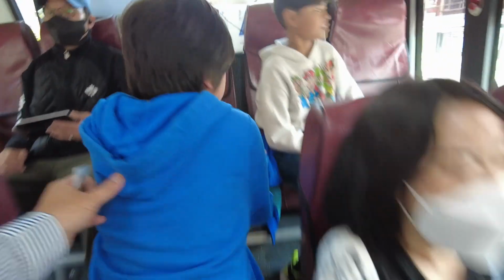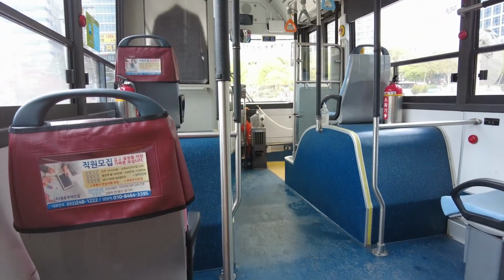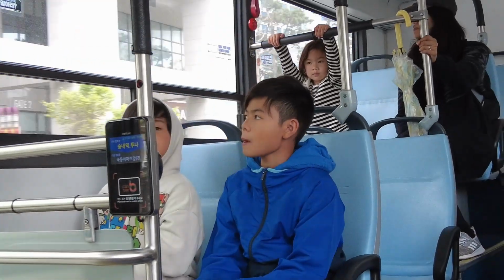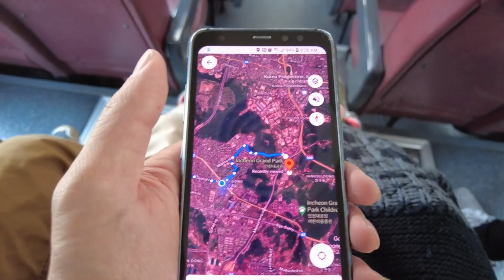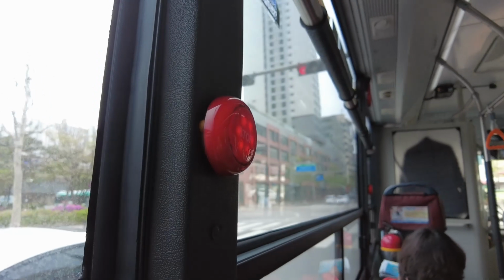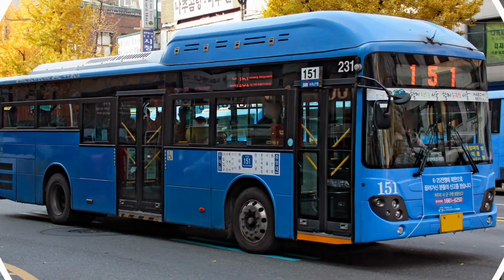We took this bus midday, so there were plenty of seats. During rush hour, expect it to be standing room only. But from our experience, it wasn't crowded 90% of the time. Knowing where to get off is not as easy to figure out on buses, so I track my progress by looking at Google Maps. When you're about to approach your stop, press this red button. Then you scan your T-Money card one more time and exit through the back.